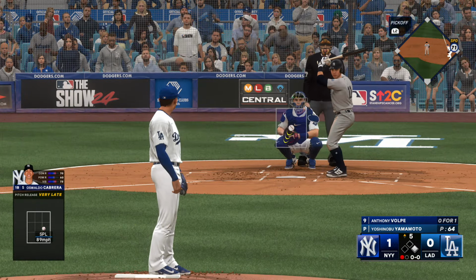Mark Leiter Jr. on a pitch out of the pen here, just trying to keep this one close, and this is where a bullpen can give their players a chance to fight back into the game. And up to the plate is Will Smith. Volpe, glove flip for one, double play. That's ideal relief efficiency. One pitch, two outs. Not half bad.